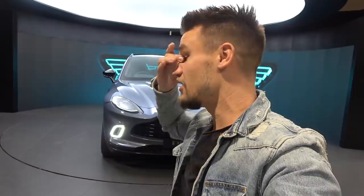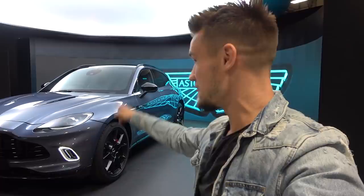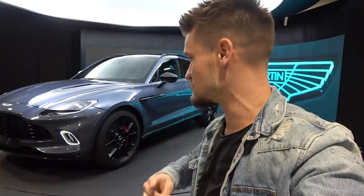But I am so excited. My heart is genuinely racing. This car is a huge, huge car for Aston Martin. It's quite a big car, so that works out perfectly. But the engine, of course, is the 4-litre bi-turbo V8, which is phenomenal and can be tuned up to crazy power, as we've seen with Mercedes and obviously through Aston Martin as well. 550 PS, 700 newton metres of torque.